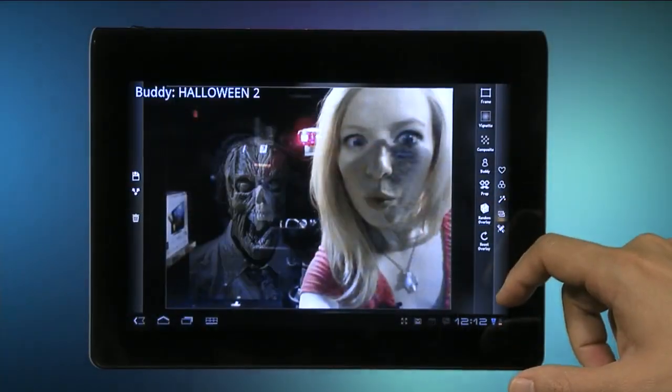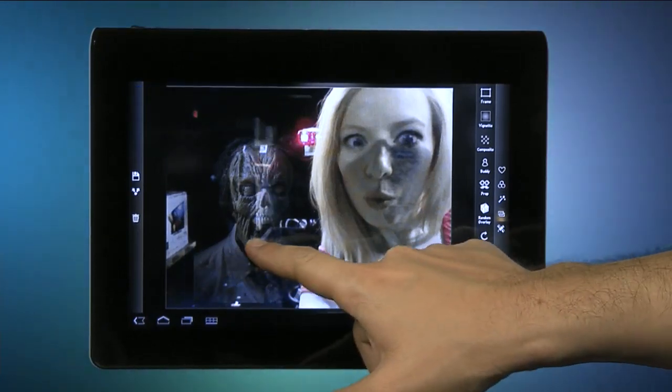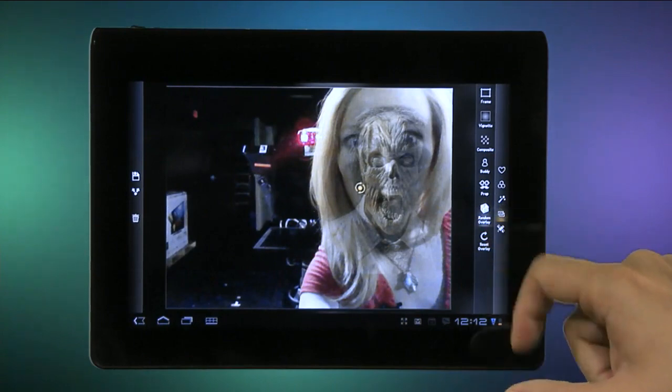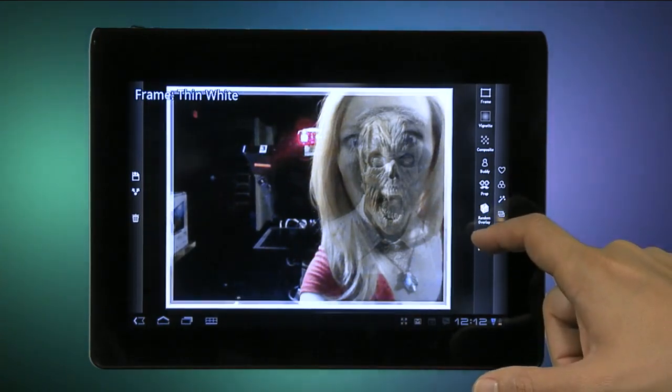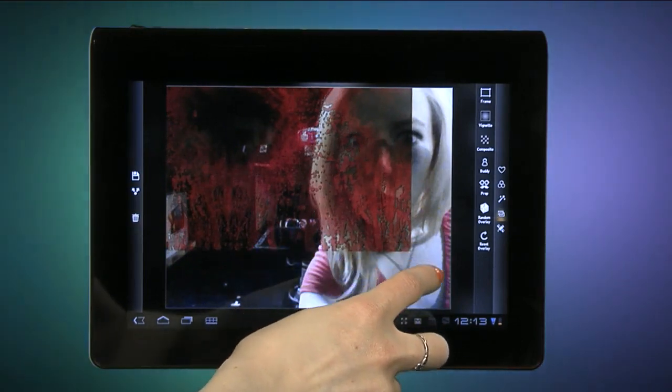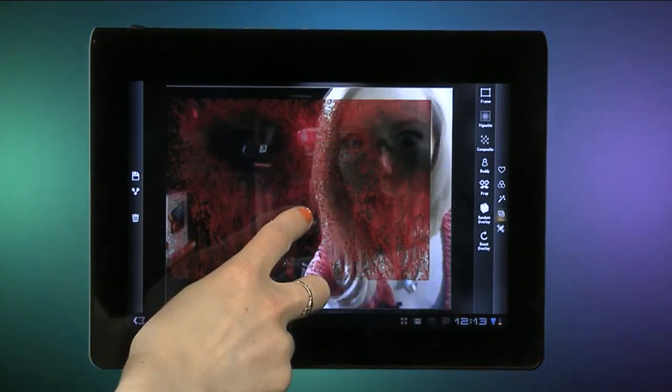So it has a bunch of different overlays that you can add. Little frames and zombie faces that'll come up, ghosts, stuff like that. Super fun for parties or just to send to your friends right around Halloween week or on the day of Halloween. You know? Or send to your 5-year-old niece and tell her there's a ghost in the house or something. You are bad with children. So yeah, so there you go.